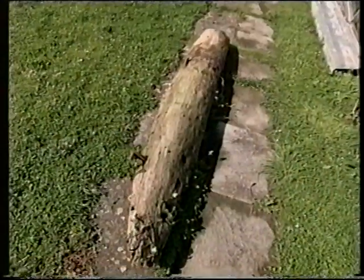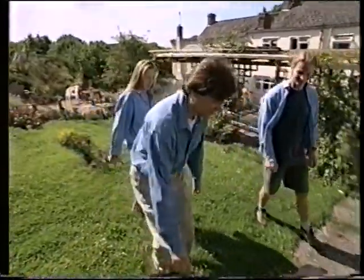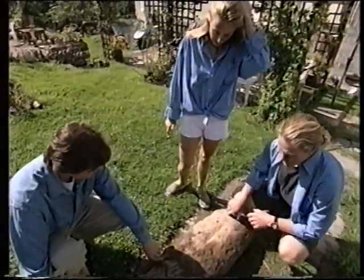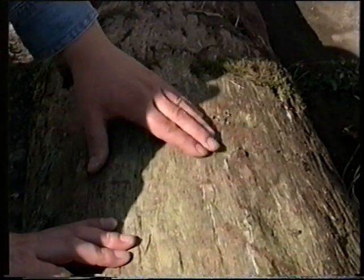This is a serious bit of wood. Try picking it up. It's like an old ship's mast. It's pretty fantastic, isn't it? I don't know how on earth. Well, that's the mantelpiece sorted.